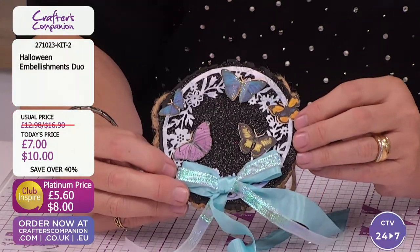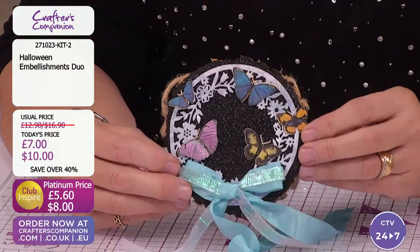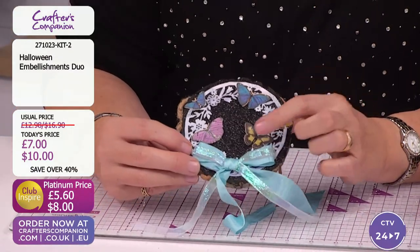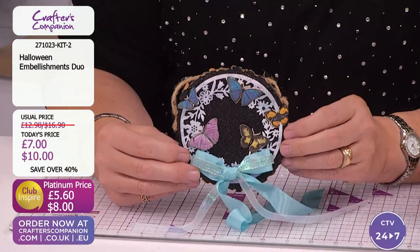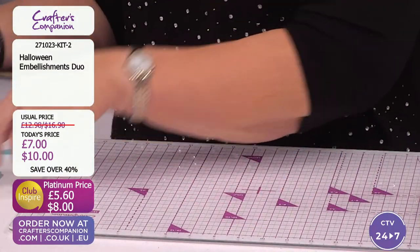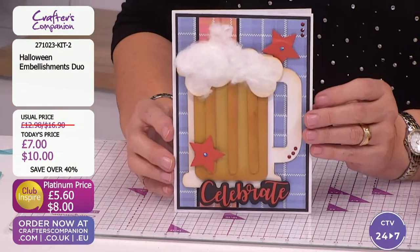Amazing. Not out there tonight, but in general, you've got all those little stars sparkling. It is really, really sparkly. And then we've just put some of the white one on the butterflies there. So again, that's just done on a little wood slice as a decoration. But again, taking it away from that, I think this one's great.